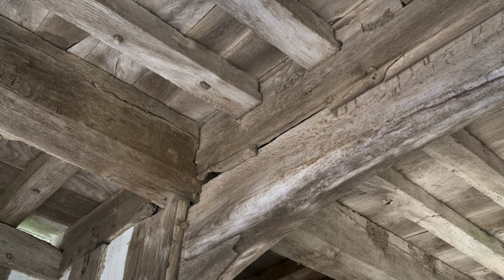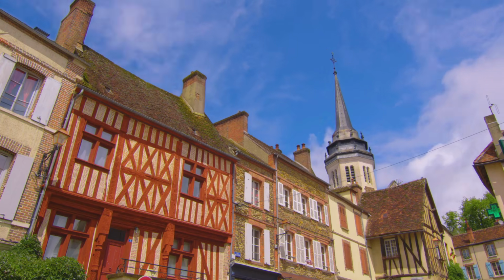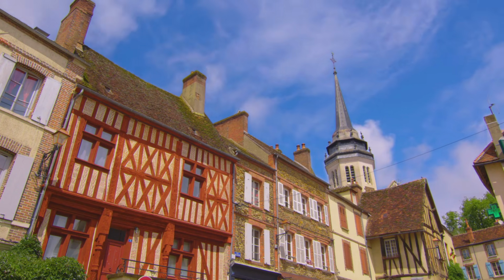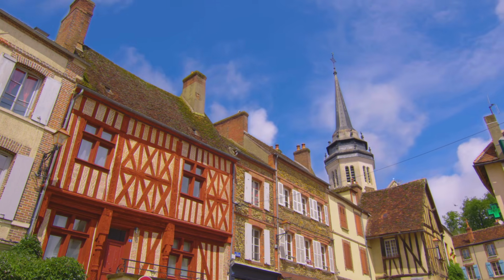This beam is 8 centuries old. It should be weaker. It isn't. In some medieval roofs, the joints are tighter now than when the frame first went up. Not looser, tighter. Meanwhile, modern lumber can twist before the paint even dries.